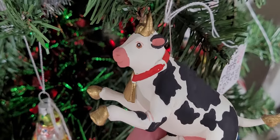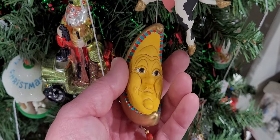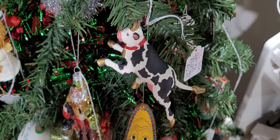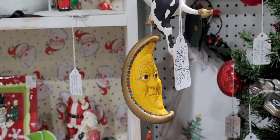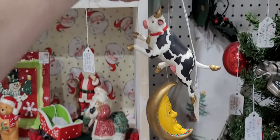Look how cute this ornament is. $12. Look at this. The cow jumping over the moon. I think I would just hang that up as home decor. But look how adorable this is. Love that so much.